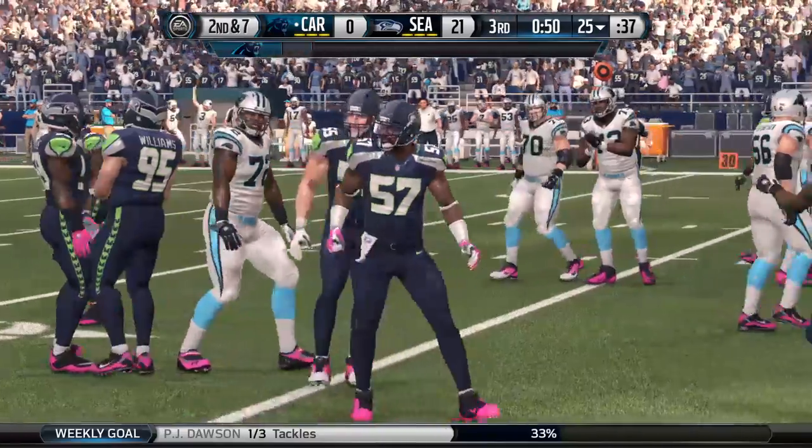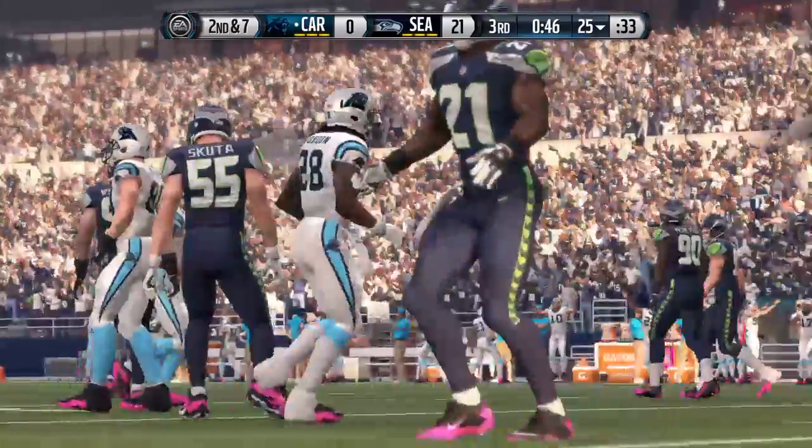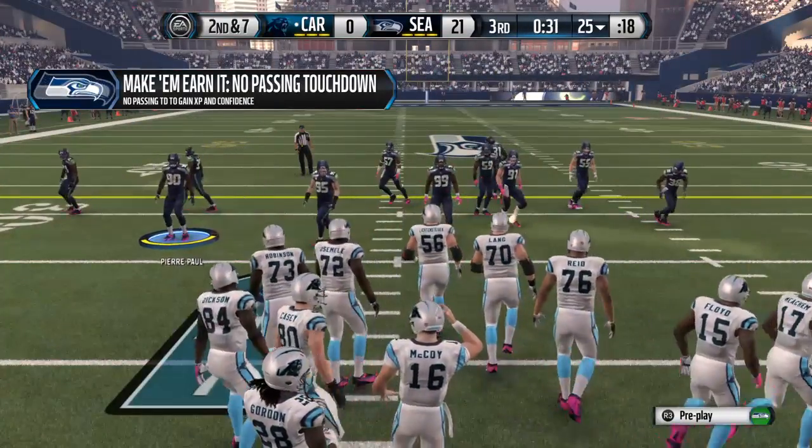Gordon is trying to be patient, but there is nowhere to run that time, and he only gets a short gain. It's now 2nd down and 7, after the 3-yard rush.